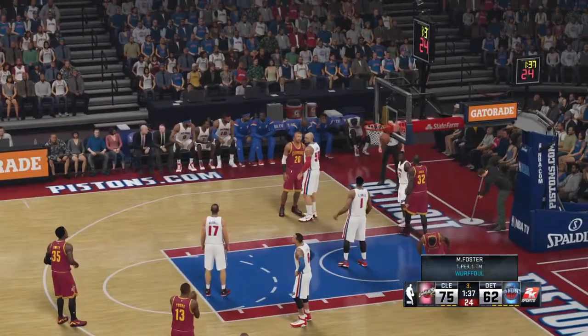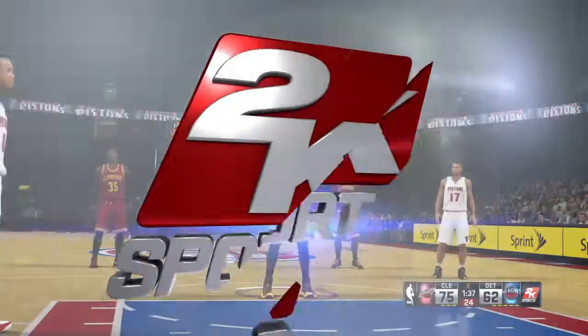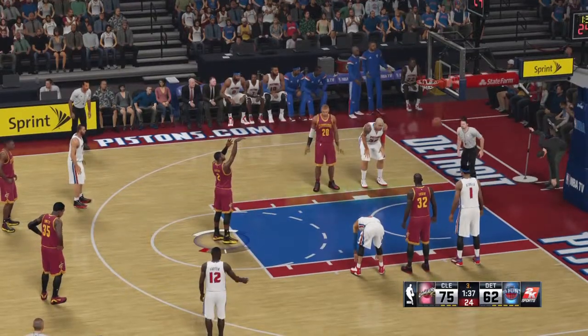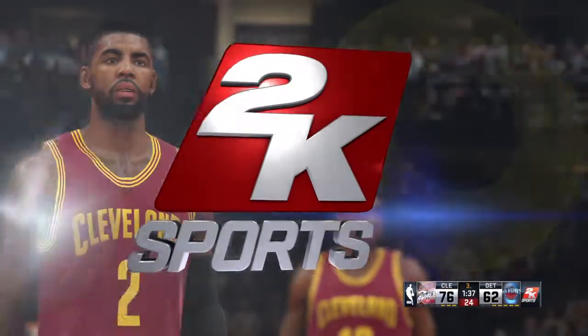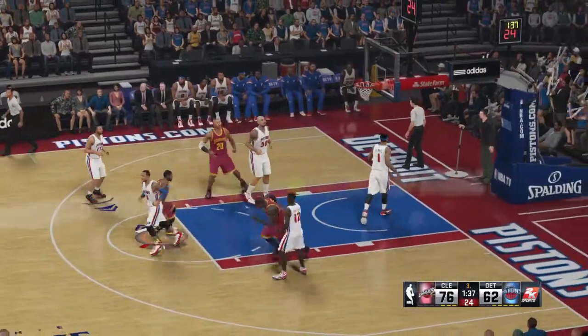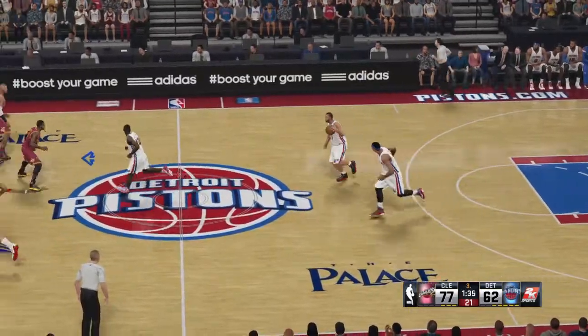Now, here is Irving. Take a look at what Irving's done. 12 points, and he's chalked up 1 3-pointer on the day as well. Now, a lot of times, he's one of those players who can get hot and stay hot from the three-point line. So I look for him to continue to search for shots out there. Both free throws good from Kyrie Irving. Pistons trail by 15.